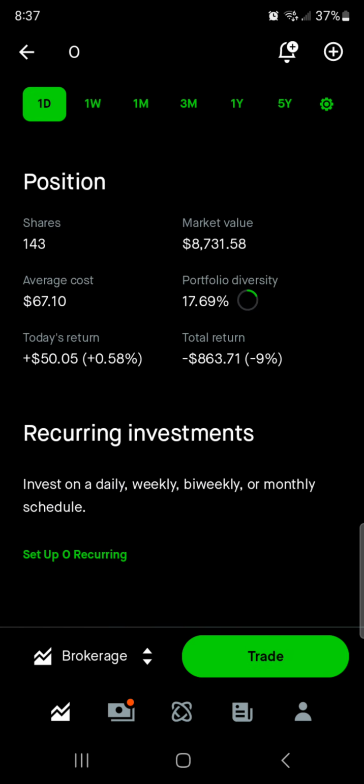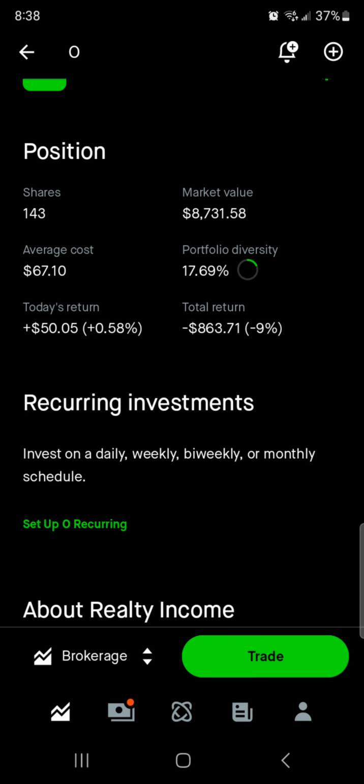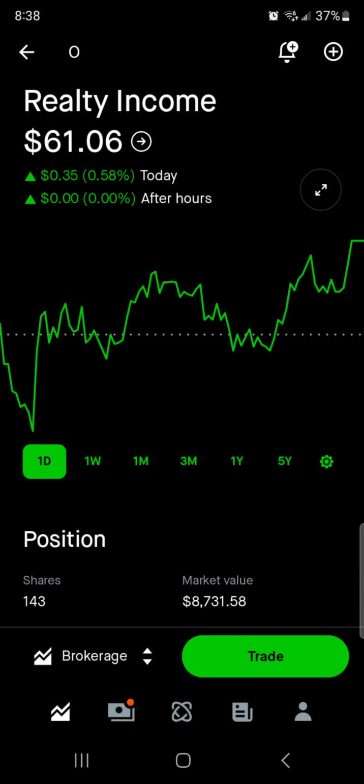First off, we're going to take a look at Realty Income, sitting pretty at $61.06 at closing. We have 143 shares, $8,700 worth of market value. Average cost is $67.10. About 17.7% of the portfolio is in Realty Income. Today, we are up $50, up 0.6%. Total, we are down $863, down 9%. Not worried about it. This is a great buying opportunity, and it's honestly one of the places that I'm looking to put a lot more money.